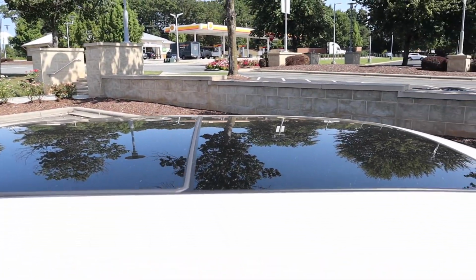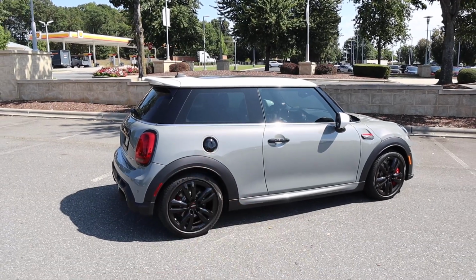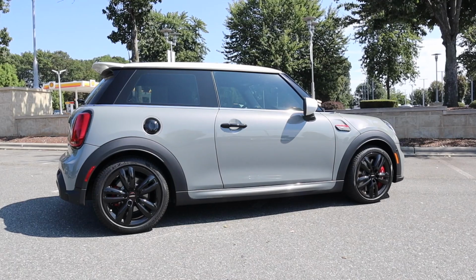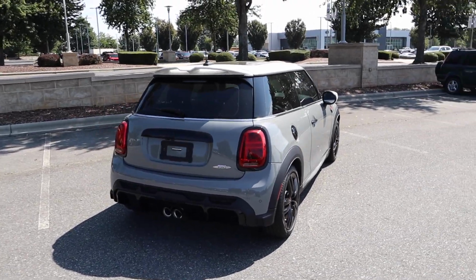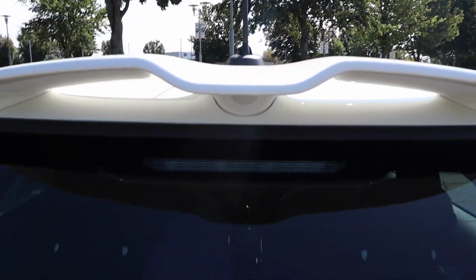Full moonroof for a small vehicle like this, I think that's a plus. Provides a lot of light, especially with the back seat room and the glass there. And you'll notice too that there's this chrome trim piece that basically separates the body from the upper glass, which is a nice touch. Now in back, this has the white spoiler with the cutouts for better airflow to go straight through there, wiper blade and third brake light.